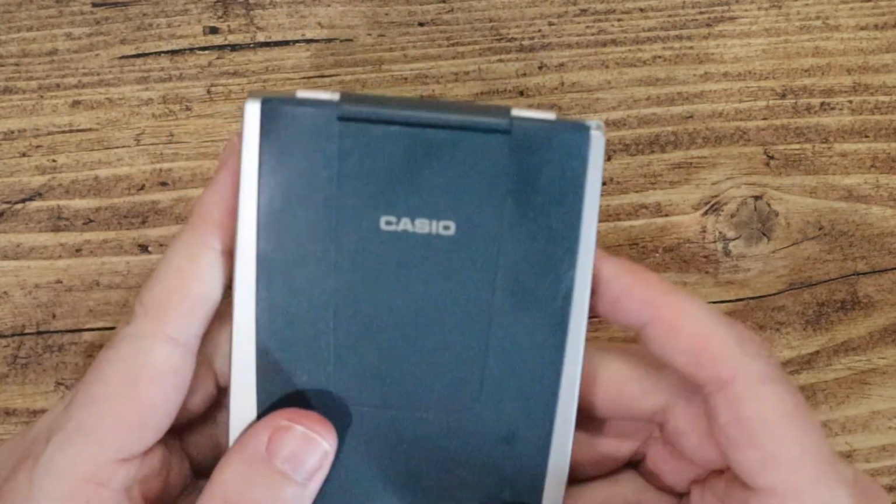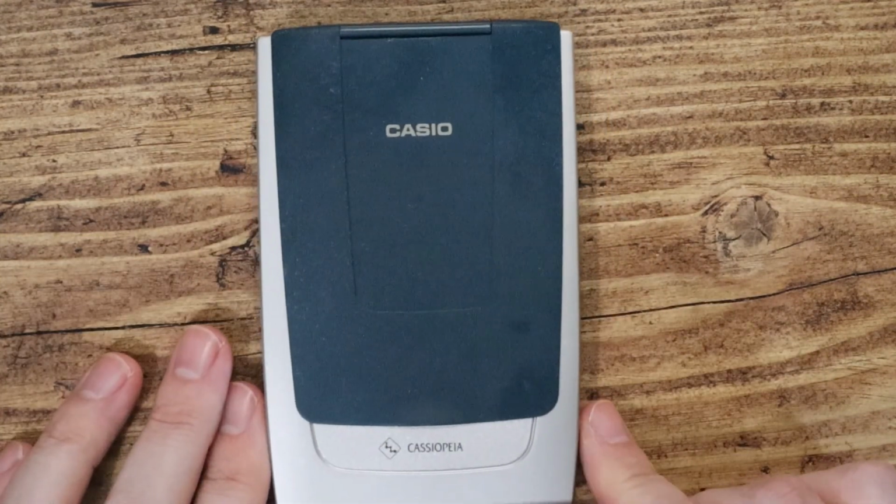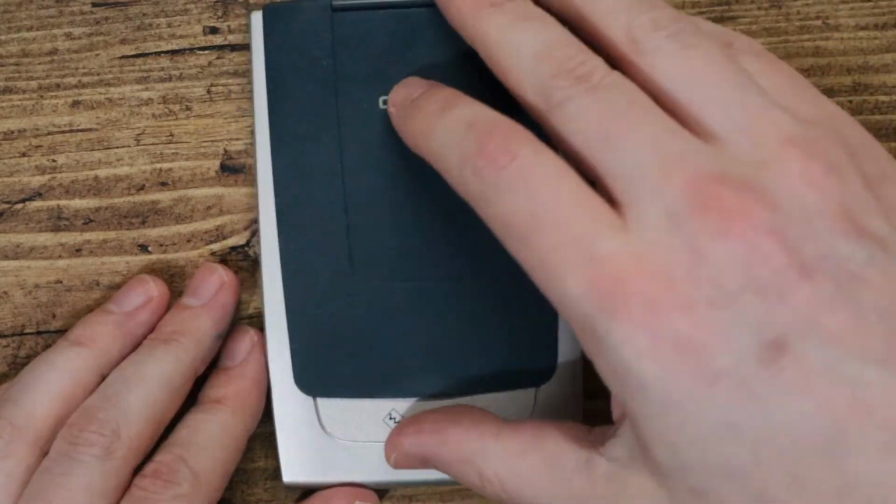So there we go, Casio Cassiopeia. Buy one, probably not today. Buy one in 2001 when it would have been much more relevant.